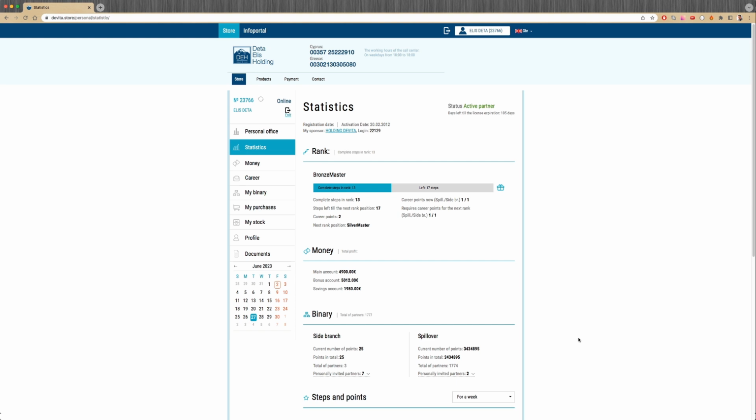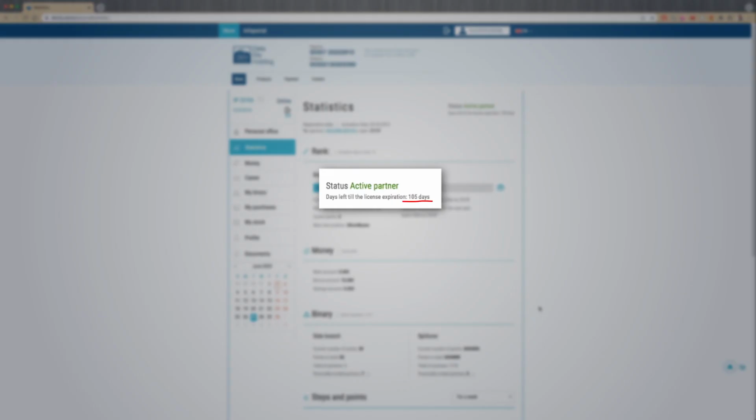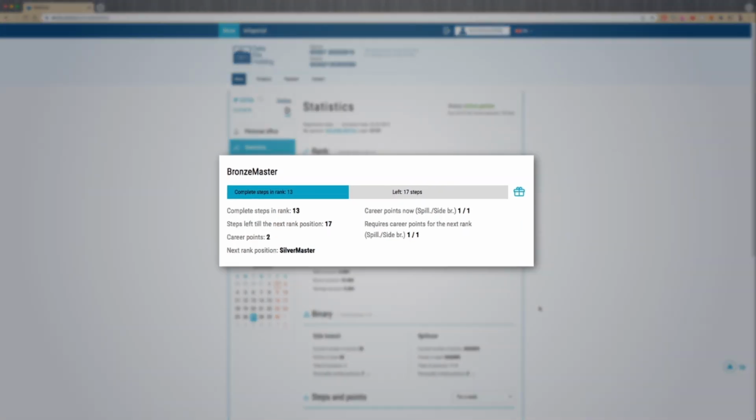In the rank subsection, you will find the following information: the date of registration and activation of your account, with the status and number of days left for your license to expire. More details about your current rank with the number of steps completed and remaining, total number of steps, total number of career points, information about the number of career points in each branch, and how many are required in each branch to move to the next rank, as well as the name of the next rank.